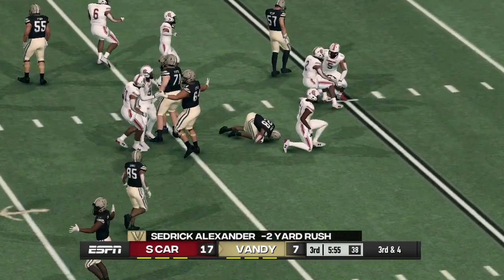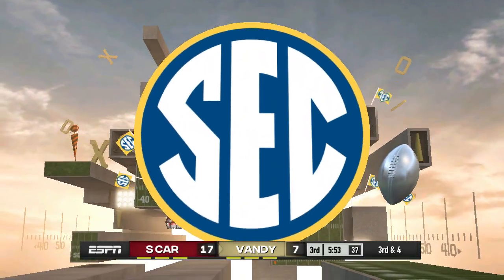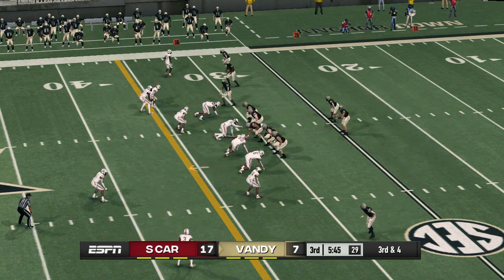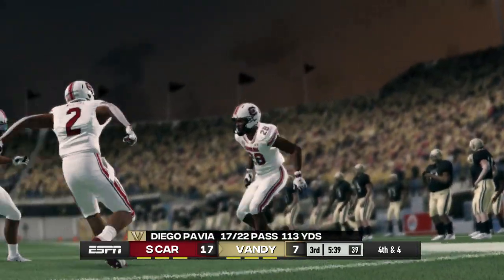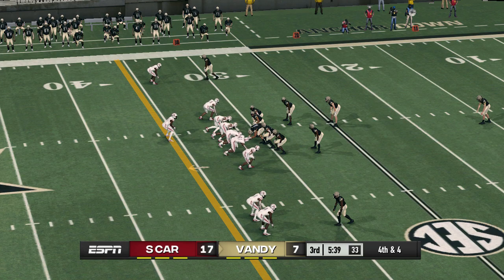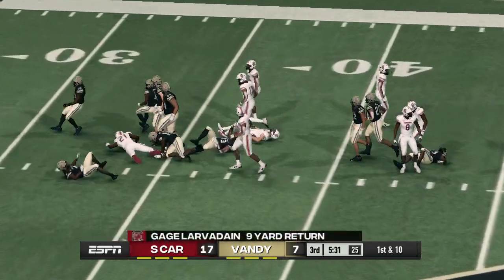Handoff, and he's met immediately. Call a loss of 1 yard on the play. That'll bring up third and four. Here's a throw, and it's almost picked. You like a team that's ready to defend the pass. It takes some preparation to get in the way of a pass like that. He's tackled at the 36-yard line.